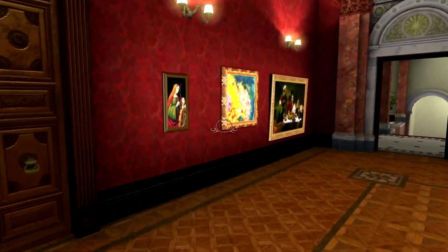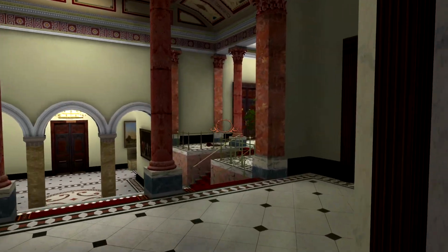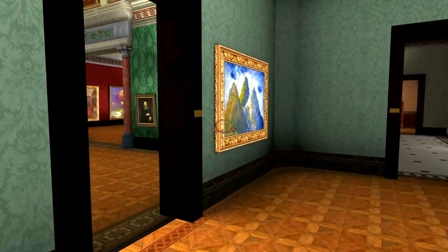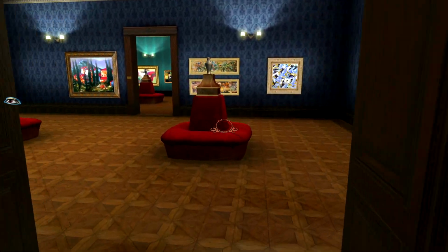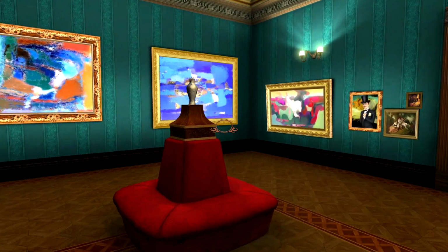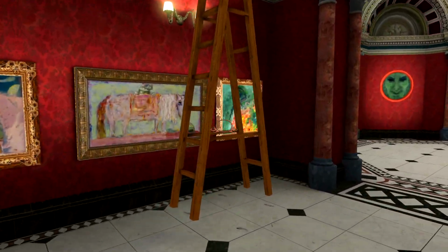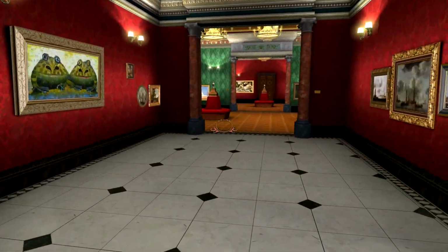There it is. Oh, I missed one. Oh, dogs. Oh, here it is. I think it's in this gallery I didn't go in. No, I did. Oh, God lordy, I've missed one, haven't I? That's what happens when you just wander around and not look properly. Oh, here it is. Behind the ladder. I have all 9 paintings now, I think.